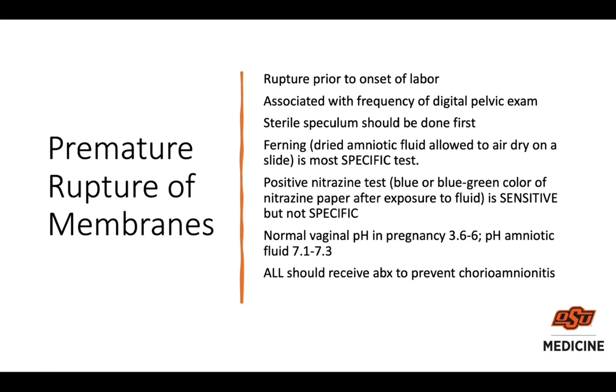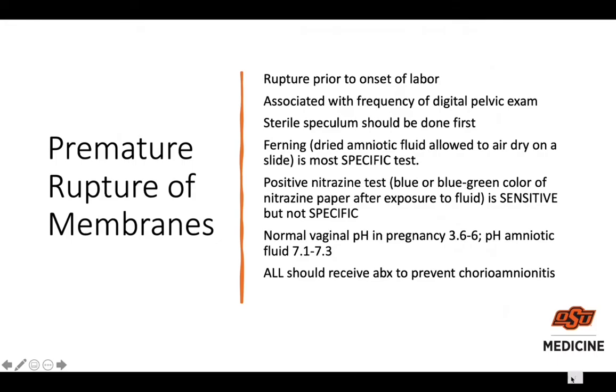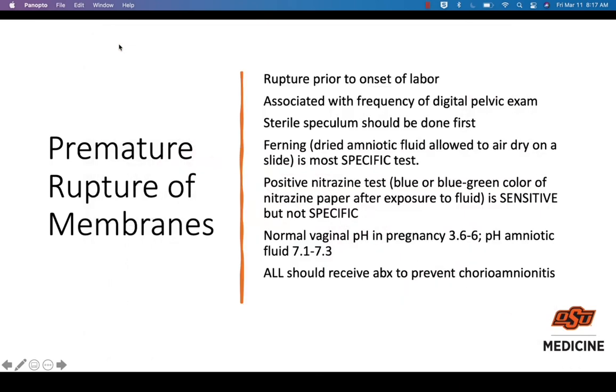So premature rupture of membranes. This is the rupture of the amniotic sac prior to the onset of labor. This is associated with frequent digital pelvic exams. If there is concern for premature rupture of membranes, you should do a sterile speculum exam first, just to see if there's any fluid in the vaginal vault. There are tests that can be done. There's ferning, where they take a little swab of the amniotic fluid, put it on a slide, and allow it to air dry. That is the most specific test for premature rupture of membranes.